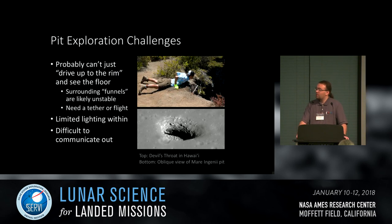So there are a few challenges to pits. On Earth, you can, if you're brave or foolish enough, just walk up to the edge of one of these, stick your head over, and look in. On the moon, you may remember I mentioned that inward sloping funnel. That's probably loose regolith, and you are going to have some trouble creeping up to the edge without just slipping and falling in and getting a much closer look than you wanted.